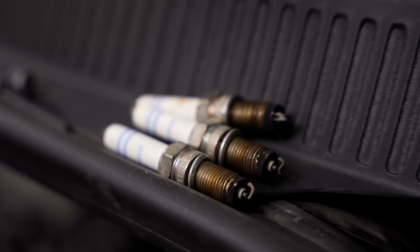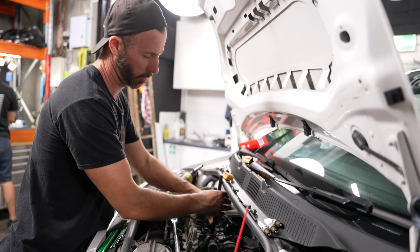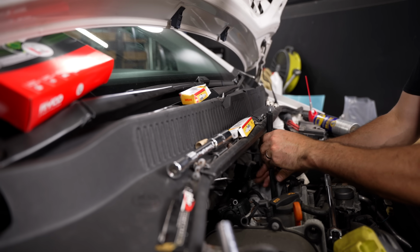With the old plugs out, it's time to install some brand new NGK plugs using a piece of rubber hose to gently wind in the plugs before putting a tool anywhere near them. This avoids the risk of cross-threading them.